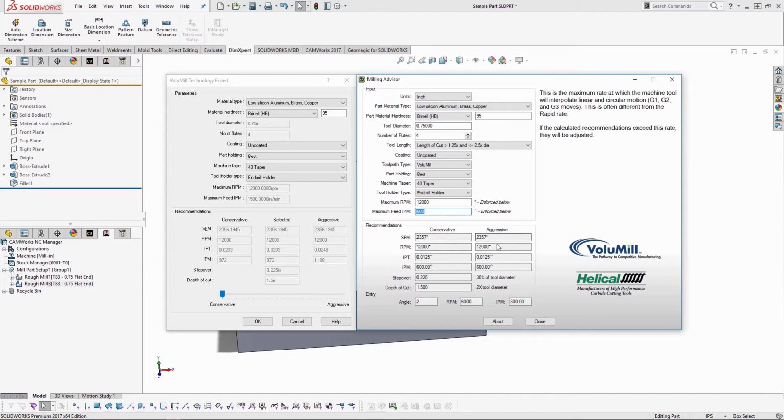Then it gives me conservative and aggressive suggestions. On the conservative side, it's going to max out the RPM, 12,000. It's looking at about 12 thousandths inch per tooth at 600 inches per minute. So it maxed out inches per minute. It maxed out the spindle RPM on both the conservative and the aggressive. Okay, for a depth of cut of up to 1.5 inches and a step over of about 200 thousandths. So that is what, 20% or so? Maybe 20, 25% of the tool diameter.